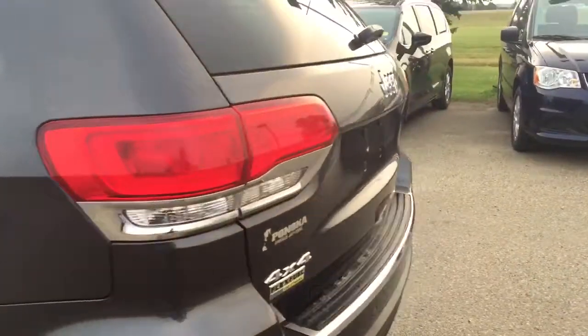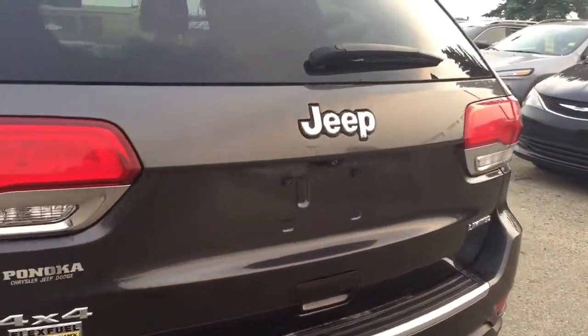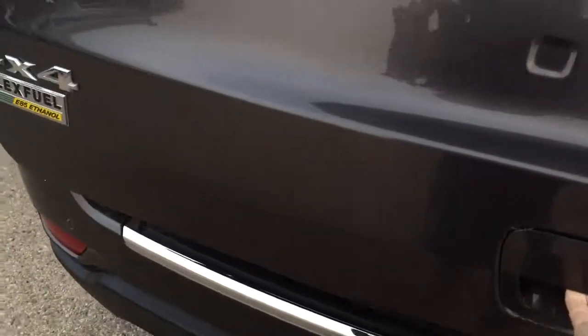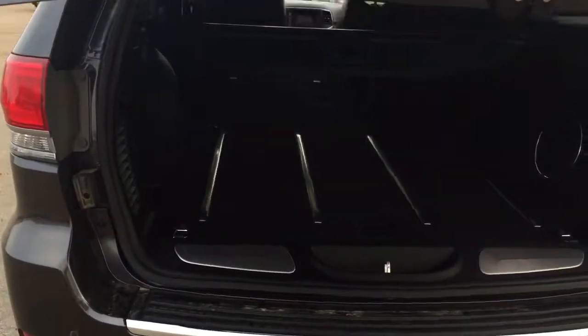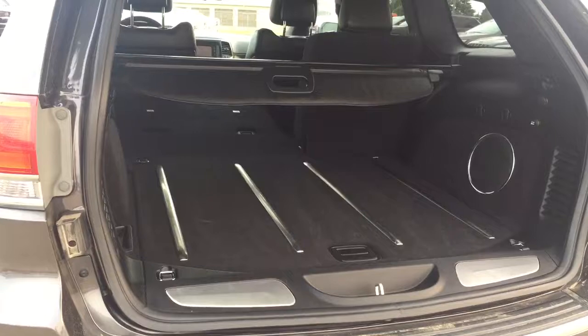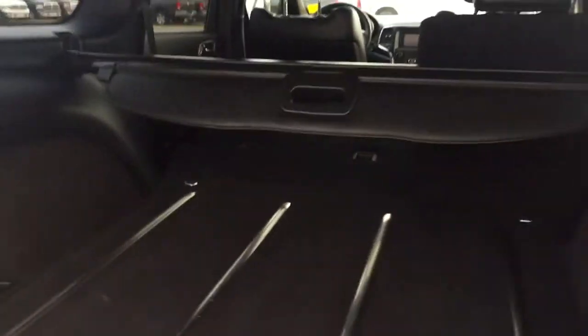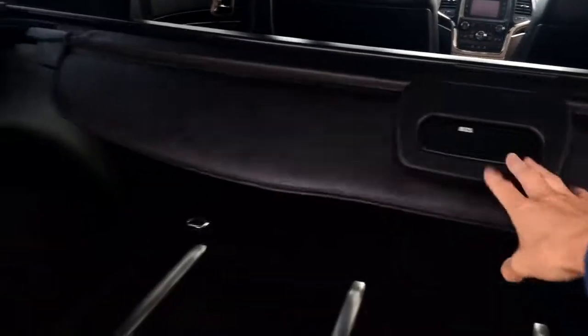Okay, so as we keep heading around, I did leave the keys inside the vehicle, but you can use that powered lift gate on the key fob, or you can just walk up to the vehicle, put your hand in there, and it will open up for you. And as we head into the back, you can see there's a nice big cargo area back in there. You do have a cargo cover here. You have some hooks on the side right here. And then you also have a flashlight in here, which you can pull out in an emergency or if you're just looking for something in the back.